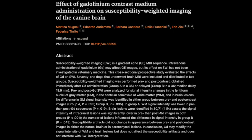Okay, it's time to wrap up our deep dive into gadolinium and how it affects SWI in dog brains. We've covered a lot today, from how the study was done to what they found and what it might mean for veterinary medicine. It's been a journey into the complex world of the brain and the amazing technology helping us understand it better. As always, we encourage you, our listener, to stay curious, keep learning, and keep asking those questions. Because that's how we make new discoveries and move veterinary neurology forward.